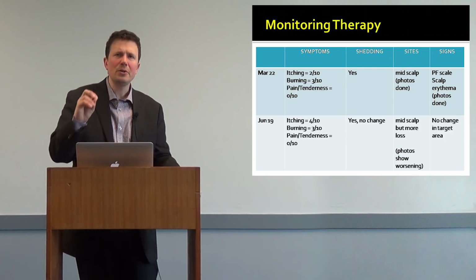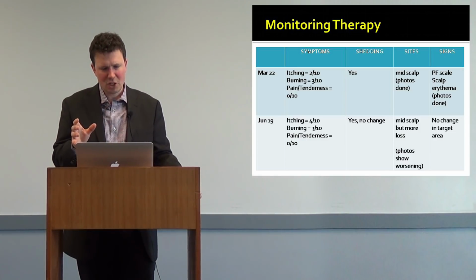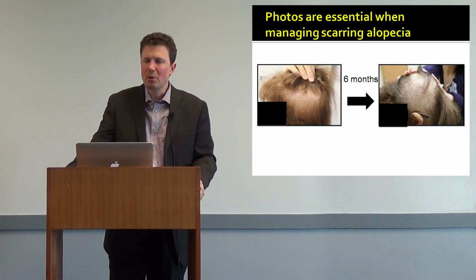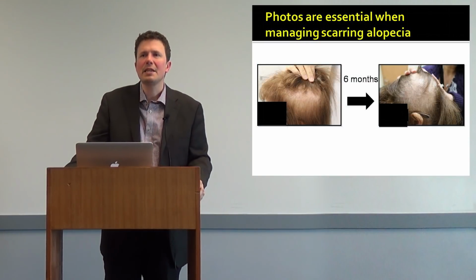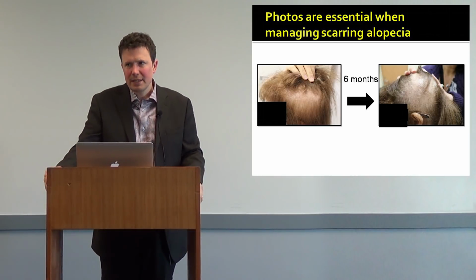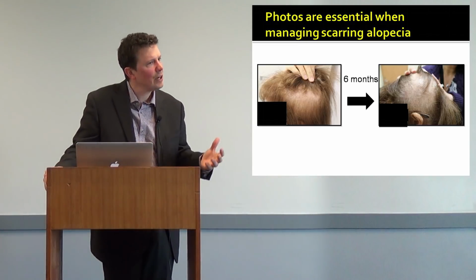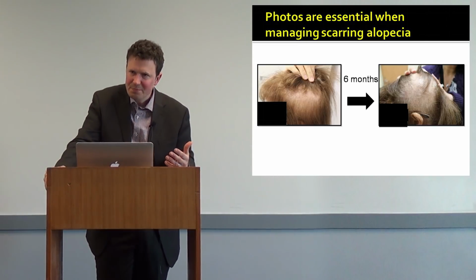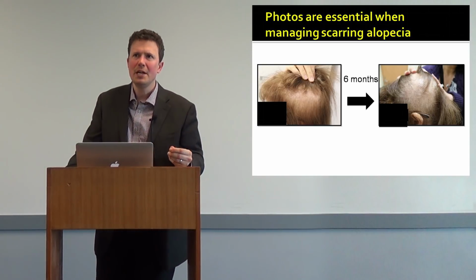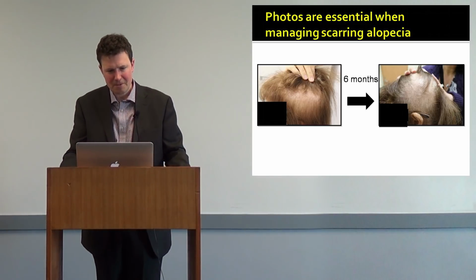Photographs are absolutely essential in monitoring scarring alopecia. This is a patient who has scarring alopecia, comes back to see me 6 months later, and what we can clearly see is that the area of hair loss is worse. And what is surprising in many of these patients is that they will tell you that they feel their hair loss is the same. And without photographs, it is extremely difficult to accurately monitor scarring alopecia in these patients.